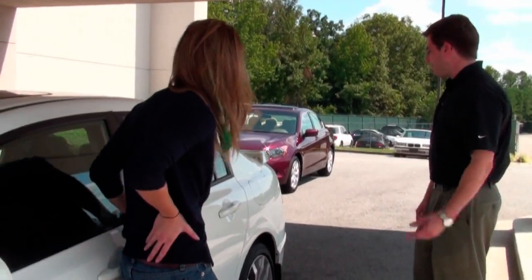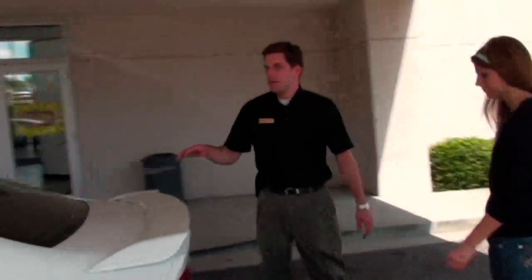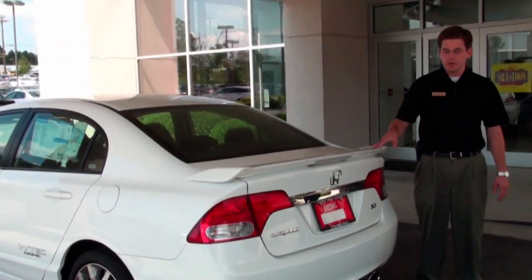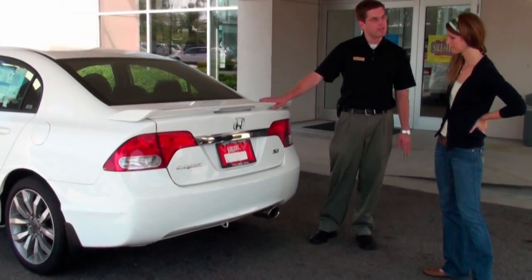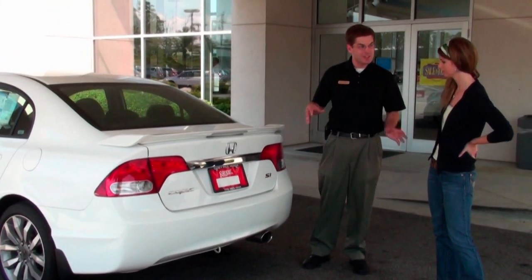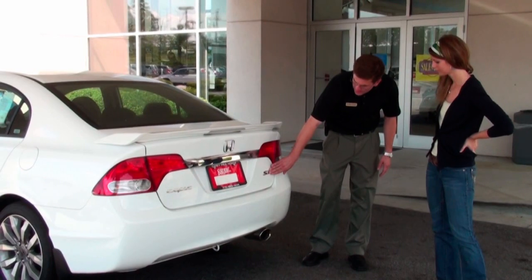Okay. On the back here, now on two-doors, the regular Civic has a deck lid spoiler, which is a lot more subtle than this. This is a wing spoiler. Right. Sits up a little bit more. It's a little bit more prominent. You can actually tell it's on there. Again, a little bit more sporty. Sits up a little bit higher. Also, you have the logo back here.